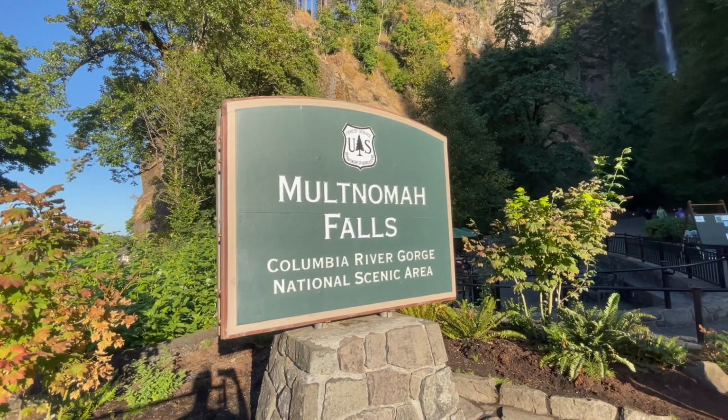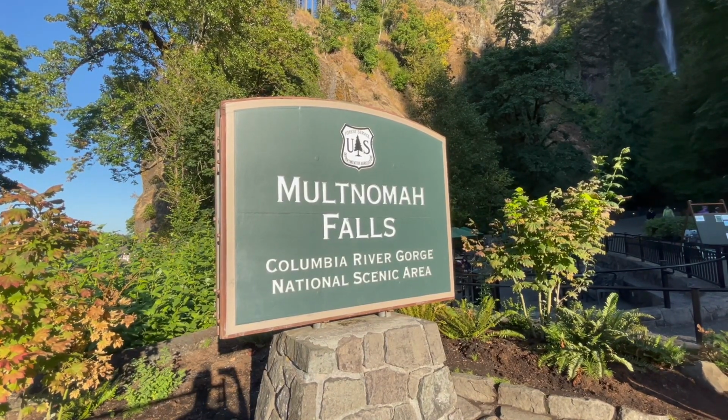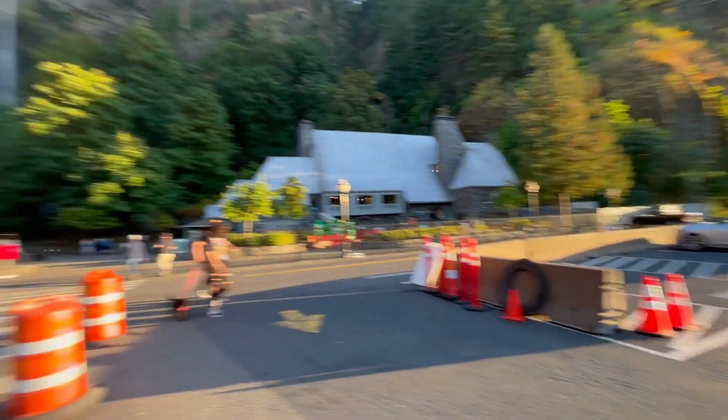Our next stop as we explore more of Portland is the amazing Multnomah Falls. Now, Multnomah Falls is really easy to access. You don't have to take a long hike to get there. It's literally you park and walk right up. Luckily, everything is wheelchair accessible.